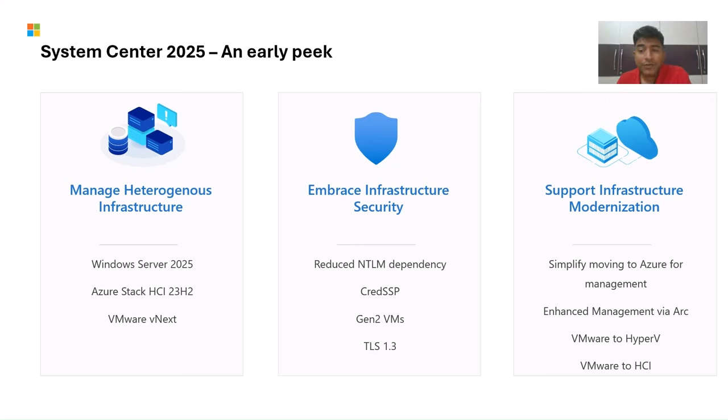Lastly, as you evaluate and plan to reduce on-premises footprint, we want to support infrastructure modernization. You may have seen earlier in SCOM 2022, we added discovery of Azure Migrate, helping you evaluate cost benefits of moving to cloud while modernizing your management services. We will continue to invest in similar areas.